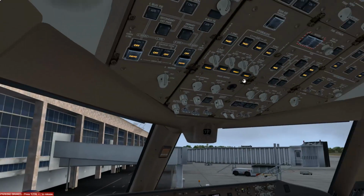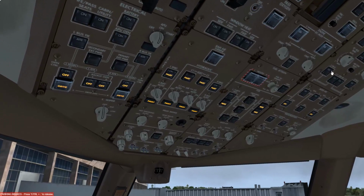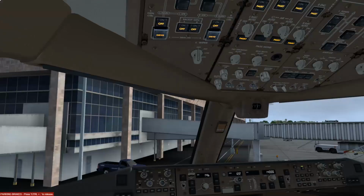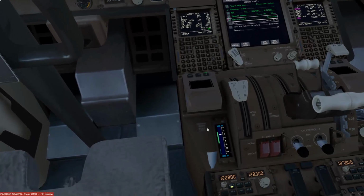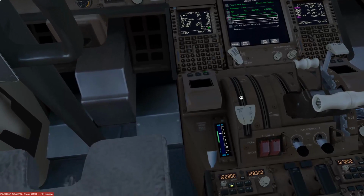Okay then, so the pushback procedure is about to commence. The packs can come off, the hydraulic pumps can come on. All the other required fuel pumps are now coming on as well. We're ready for pushback. Trim set at 3.25, we'll just set that now. Trim 3.25 set.